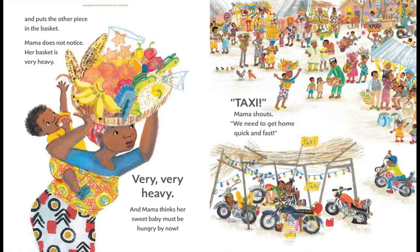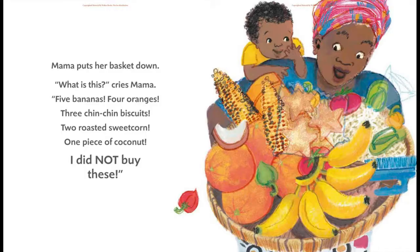And Mama thinks her sweet baby must be hungry by now. Taxi! Mama shouts. We need to get home quick and fast. Mama puts her basket down. What is this? Cries Mama. 5 bananas, 4 oranges, 3 chin-chin biscuits, 2 roasted sweet corn, 1 piece of coconut. I did not buy this.